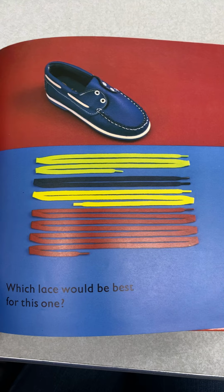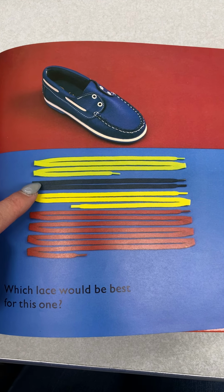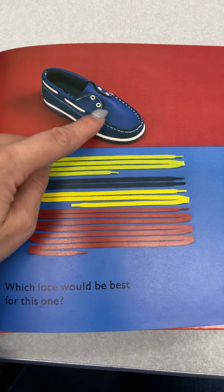Which lace would best fit this shoe? Well, maybe the red one, you would need it to go all the way up to the top. But definitely a longer lace. Which lace would be best for this one? It would definitely need to be the short one to fit only 4 holes.